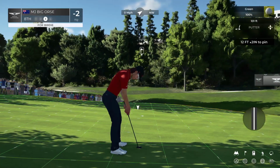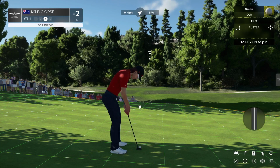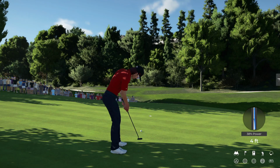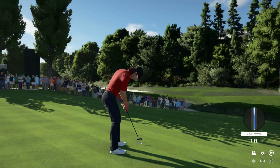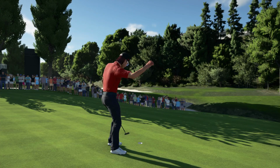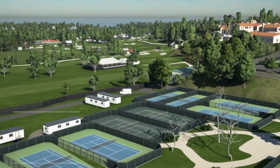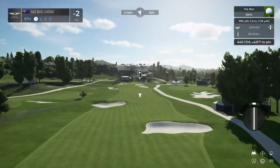You want to move into the top 10 on the leaderboard? Well, let's hold this putt. This one's tracking. All right, you'll make it the next time. And tapping it in for par. Justin Thomas is at the top of the leaderboard with a one-shot lead. Teeing off here at the 9th hole.